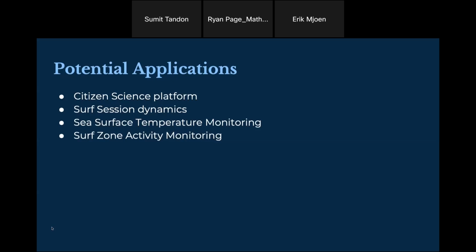Moreover, our SmartFin sensors can also very accurately predict sea surface temperatures, especially in nearshore areas where there are very small changes in temperatures. We hope that we can use our SmartFin to learn more about sea surface temperatures in beach and coastal areas, which a lot of buoys can't do in such crowded areas. Another application is that we hope to use the large surfing community here in La Jolla and other coastal areas to learn more about these surf zone areas and also about surf session dynamics. And Alex will talk a little bit more about how we can use that.